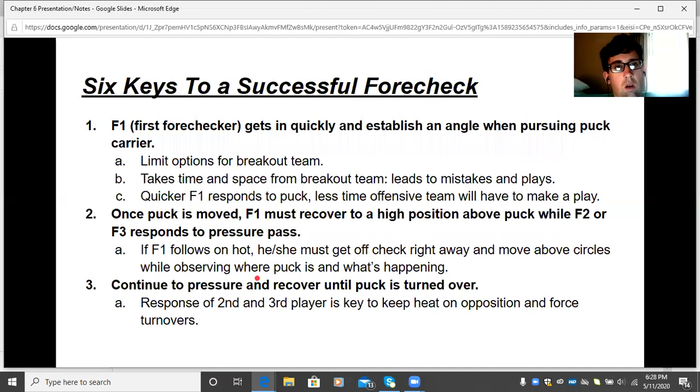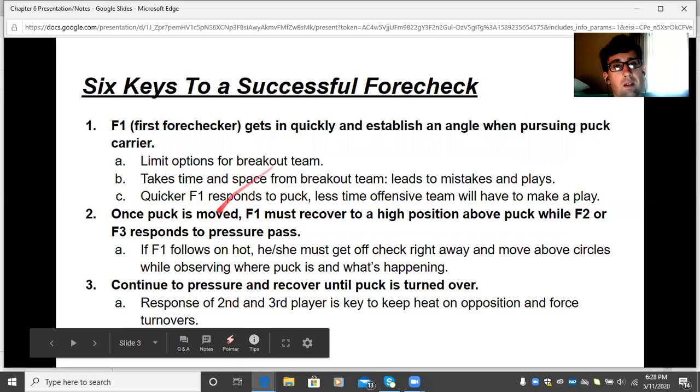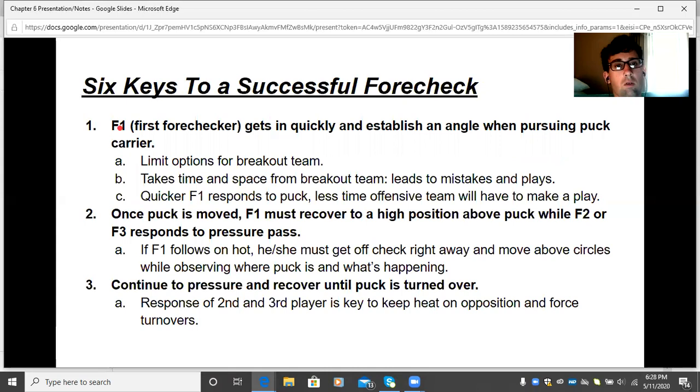6 keys to a successful forecheck. 1. Forward 1, known as the first forechecker, gets in quickly and establishes an angle when pursuing the puck carrier. A. Limit options for the breakout team. B. Take time and space from the breakout team. This leads to mistakes and turnovers.